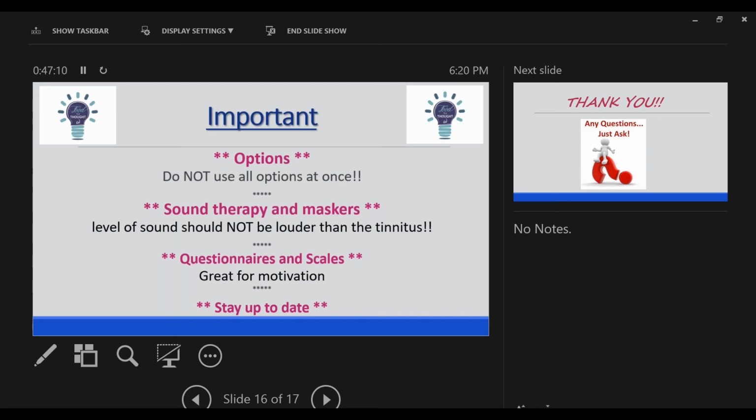It's also, like I said, depending on what type of questionnaire you use, it will show you that their main focus is like sleep or their social life, etc. Those are the things that you're going to focus on when you talk to them and counsel them. And like I said, stay up to date, because what I'm saying to you right now might not be the same in a few months from now or a year. We don't know. Especially with tinnitus, there's a lot of unknown. So there's always going to be research coming up.